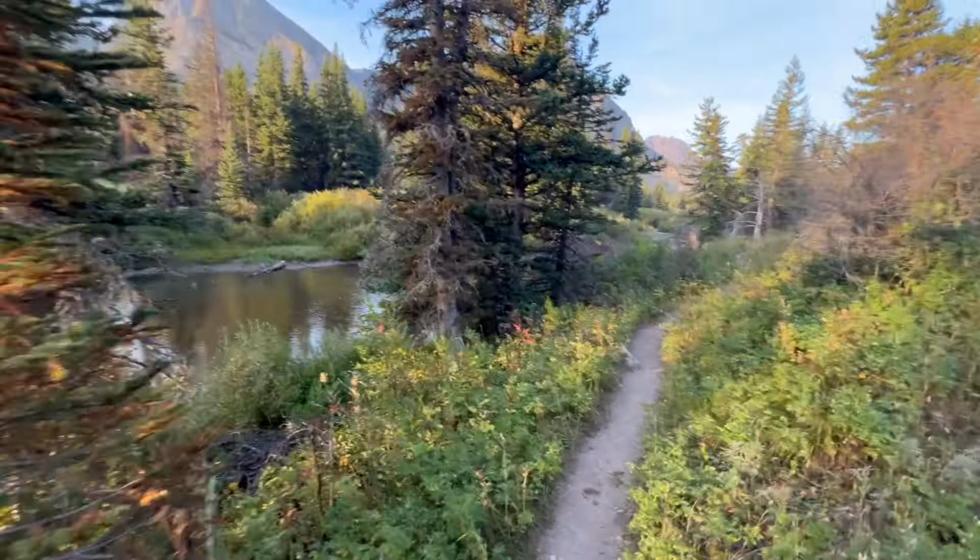Oh, there's some deer. Actually can see them right there. Cool, so there's my first big game. There's a moose track next to this little rivulet right here. Pretty good sized one. All right, first bear scat of the hike.